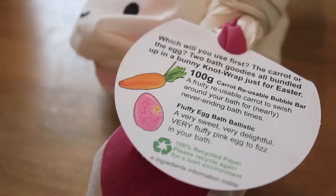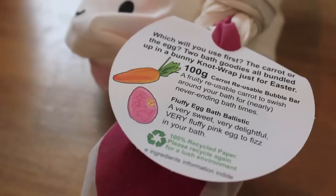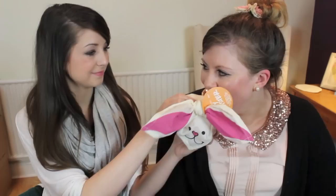Oh, fluffy eggs are amazing. I think they smell a little bit like Snow Fairy. Really sweet. Oh, awesome. Yeah, Snow Fairy, it's amazing, isn't it? And the carrot, let's smell the carrot. It looks like I'm smelling like a bunny's bum.